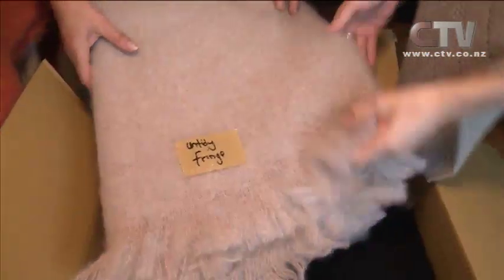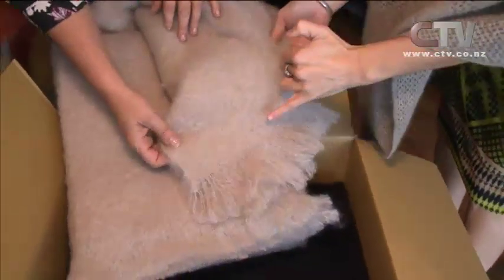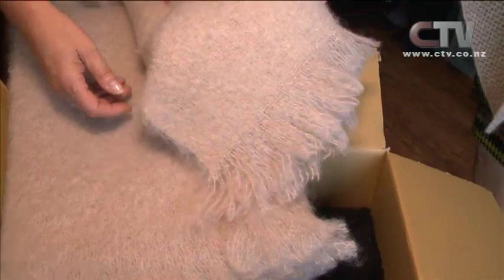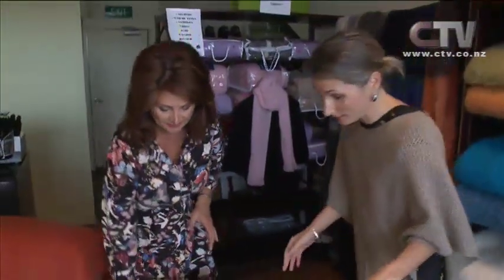So untidy fringe, what are we talking about by untidy? We'll be looking at the fringe here. You can see it's slightly longer. But they're really small details, so most people won't really notice. So we've got that, and that's in our lovely paper one. What's the name of that colour? Paper. That's one of our lovely Windermere ones.